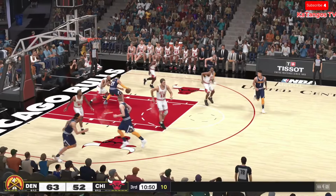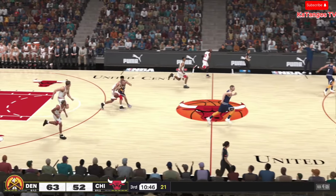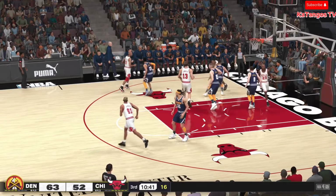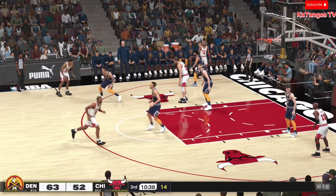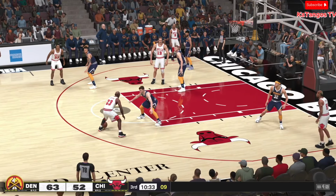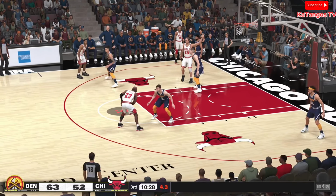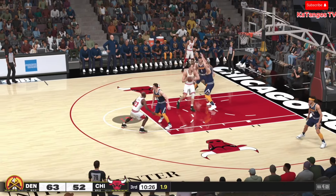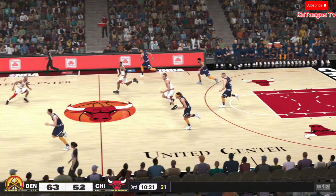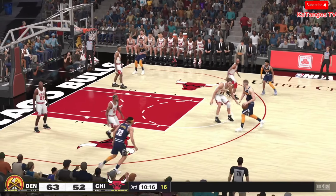Murray down low. He's guarded by Harper. Murray, no good. Bulls trail by 11. Pippen down low. Porter's there. Pass to Jordan. Chicago needs to get off a shot here. Longley can't get it to go. That's a miss you can live with. He did what he could to get something close to the basket.